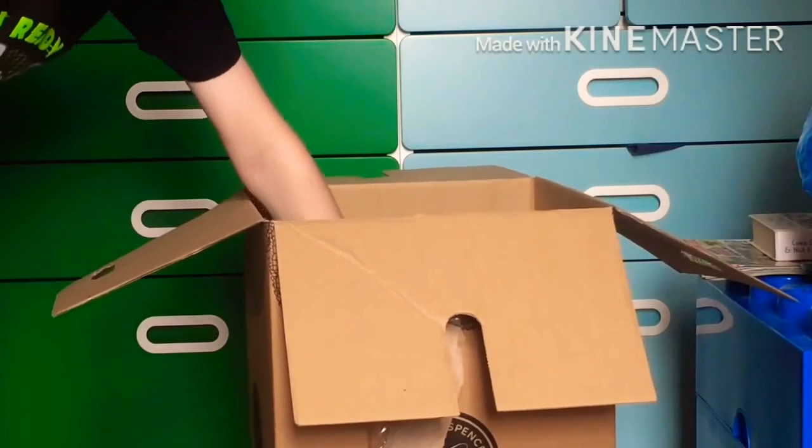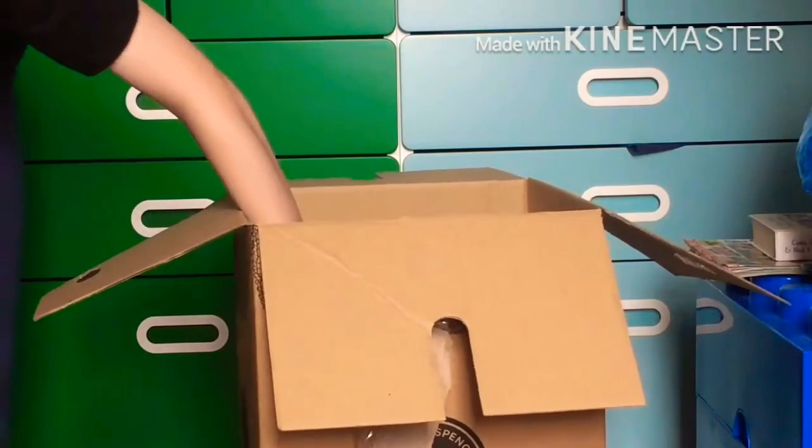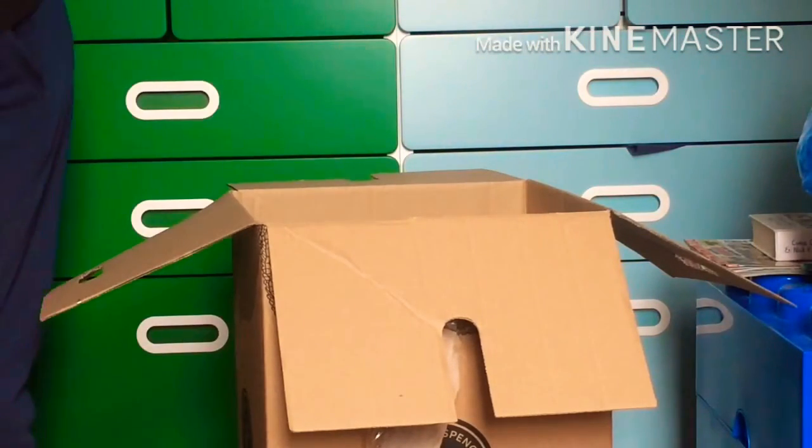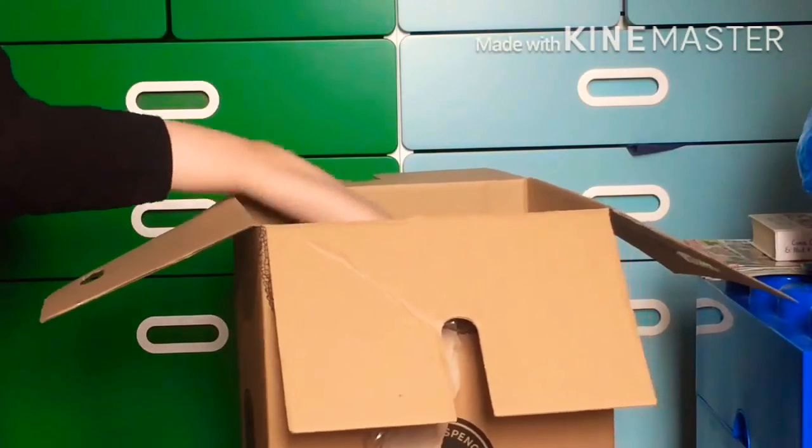Okay, this is a heavy one. This next one's very heavy. Jeez. The Lego Technic Chevrolet Corvette? I don't know. Set number 42093.